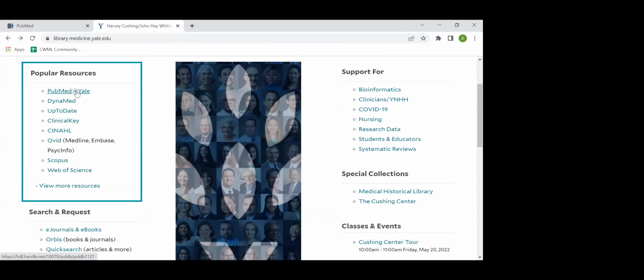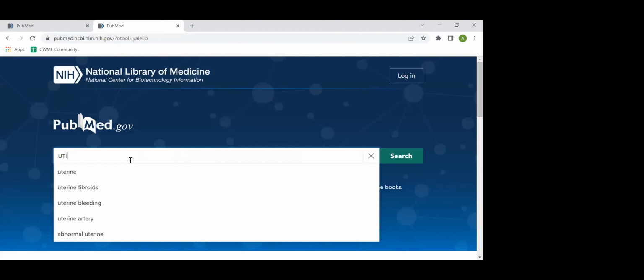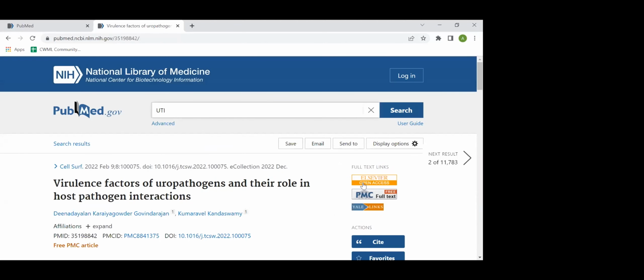So I also want to highlight the importance of using PubMed at Yale if you're doing just random searching. PubMed at Yale is really great. Let's just do UTI and go into the first one that comes up. You can see that this is obviously really easy to download because it's open access. But if you go into the Yale links, sorry, my computer's moving very slow.